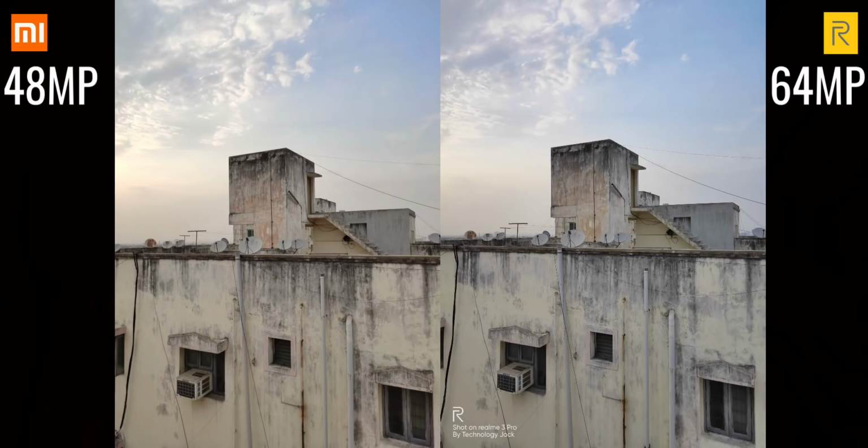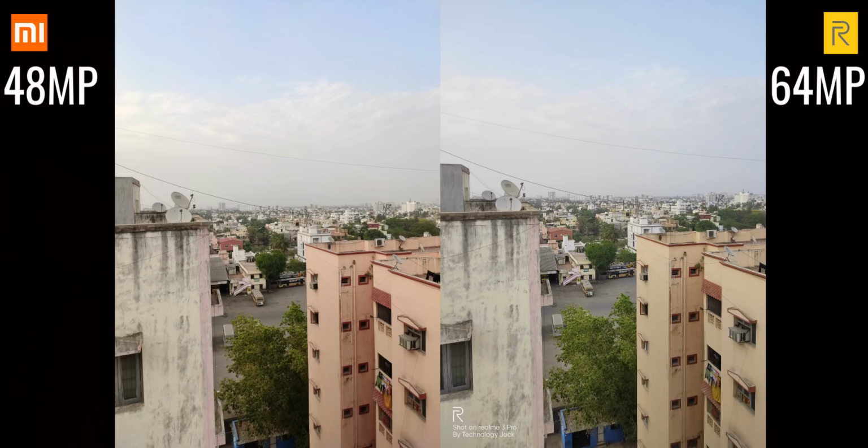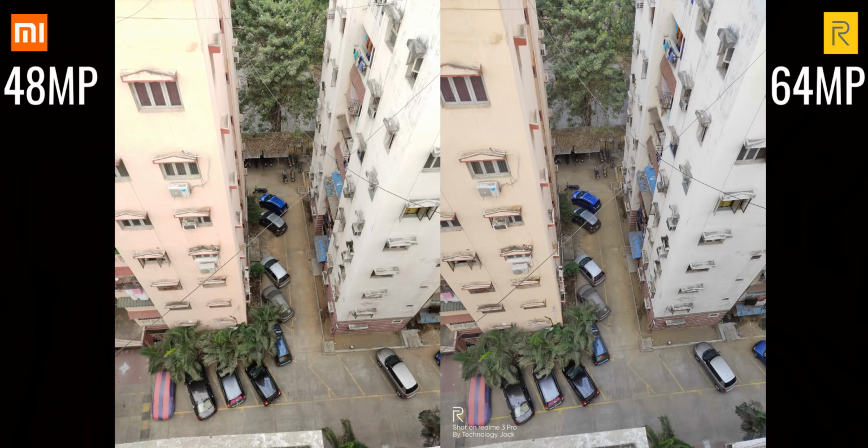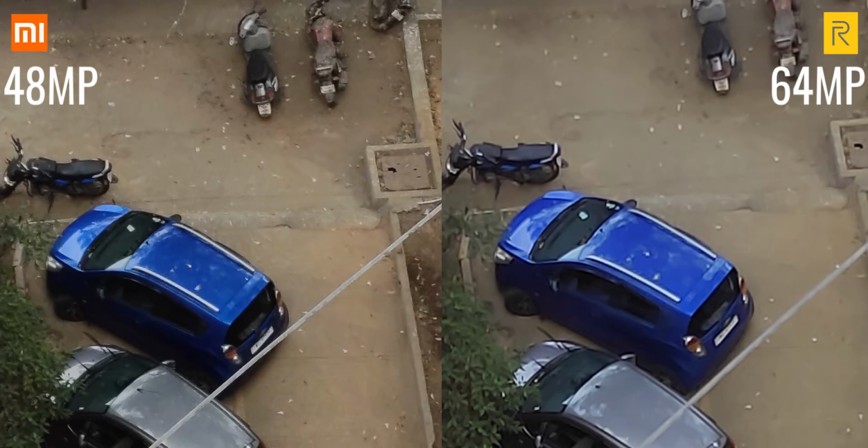Anyway, here are some comparisons. 48 versus 64 megapixel images. Now, even if it's fake, it manages to capture more detail sometimes. You can read that piece of text on the Realme 3 Pro's image. And in some cases, the Note 7 Pro captures more details. So yeah, forget about this mode. It's not really something you need to worry about.